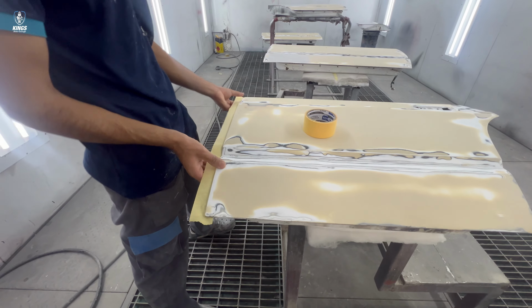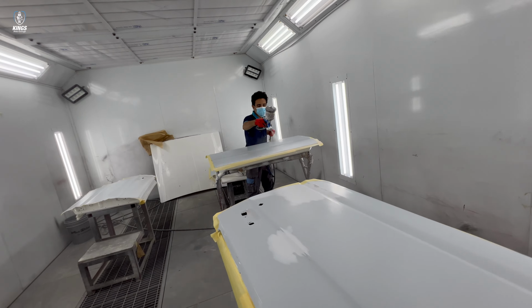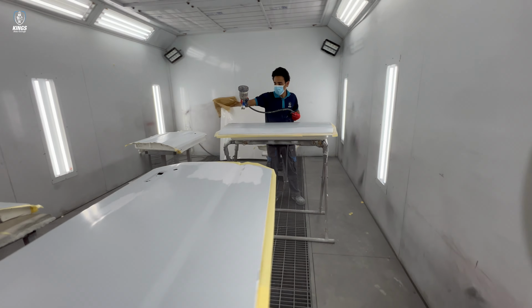Next, we gave every panel a new lease of life with a full body repaint. Every detail was handled with precision, restoring that iconic look while protecting it for years to come.